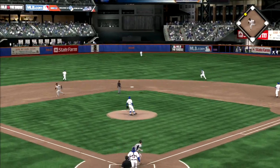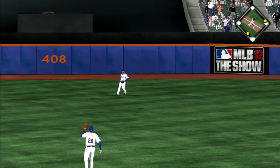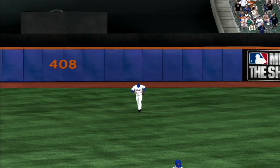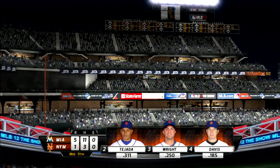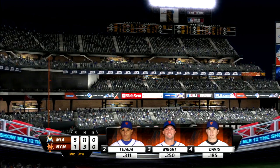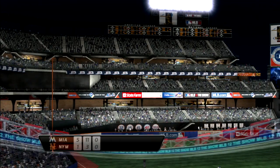In the air to straightaway center field. Torres will get under it, though, and he puts it away to retire the side. So no runs on a hit here, no errors, one man left on. 2, 3, and 4 set to kick off the bottom of the ninth. The Marlins lead it 5-1.